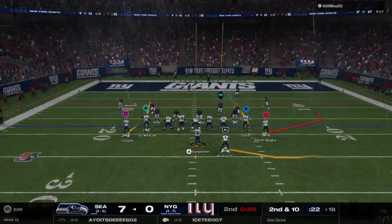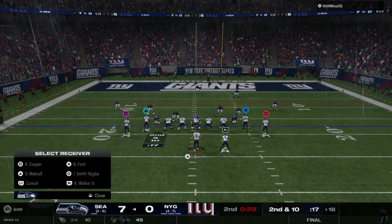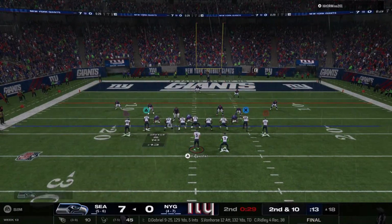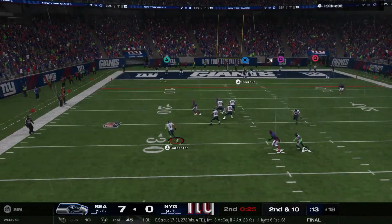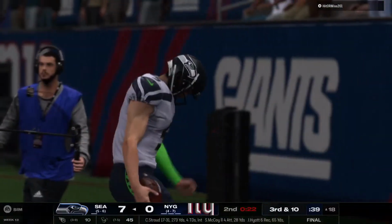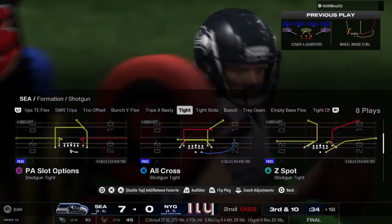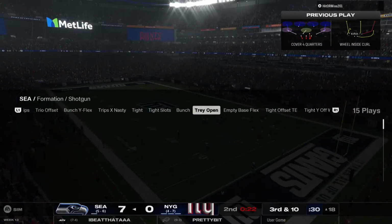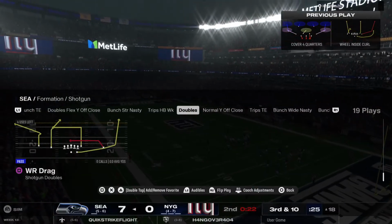Now a 2nd and 10. Operating from the gun. Carpenter steps away to his left. Escapes the sack. All in all, no gain on the play, and it'll bring up 3rd. Brandon, I think he's just grateful to get back to the line of scrimmage and avoid not just losing yardage, but a big hit on that play as well. That defense closed on him quick, and forced a quick surrender out of bounds.